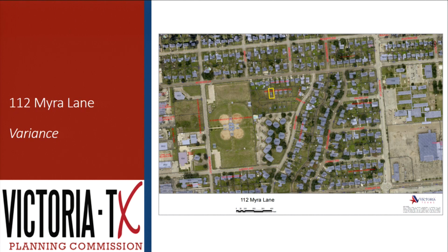Staff recommends denial of this variance to allow the encroachment within the established building line, finding that it does not meet the criteria that we must consider variances with. The property is located on a street with a continuous 20-foot established setback, and the erection of the carport within the front setback would diminish the open space, which is, of course, the intent of front setbacks. Furthermore, the building line along Myra Lane is uninterrupted and is established at 20 feet. And I'd be happy to answer any questions.